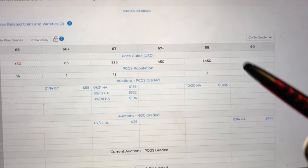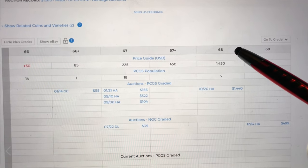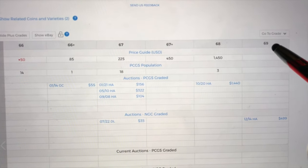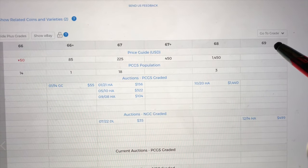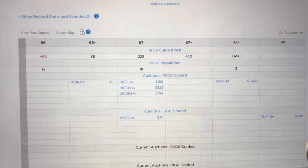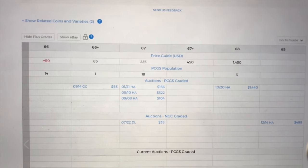And it turns out that since 2012, they've got some mint state 68s, and PCGS has now graded three of them at about $1,450. And NGC actually graded a mint state 69. So who knows what that's worth, but certainly over $1,500 if it's actually a full mint state 69.